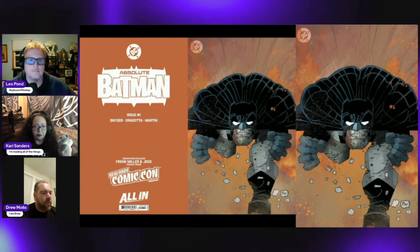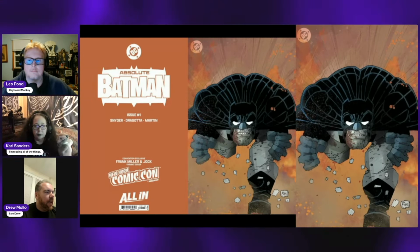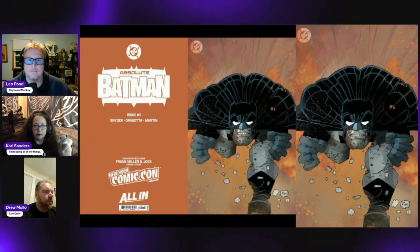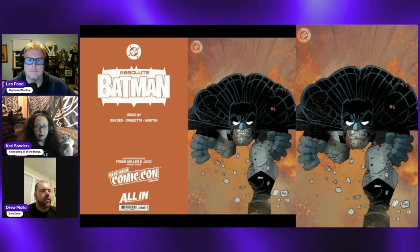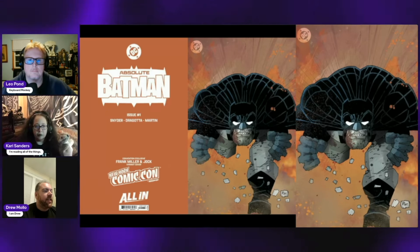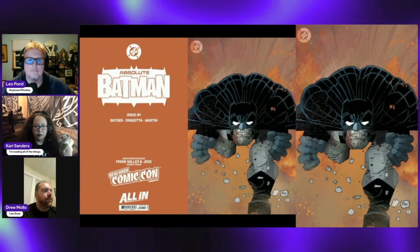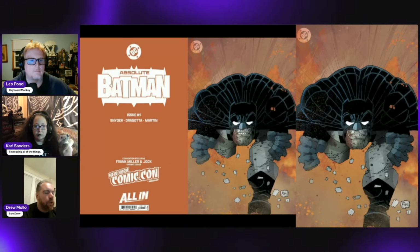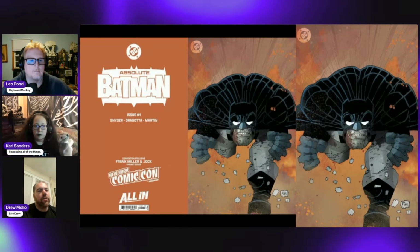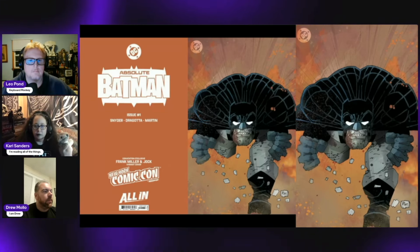So the first one is by, of course, Frank Miller. So I believe Frank and Scott Snyder's frequent collaborator, Jock, collaborated on that. That's a foil variant. That will be on sale exclusively at Scott and Frank Miller's table at this year's New York Comic Con.